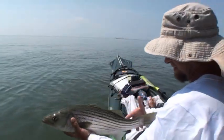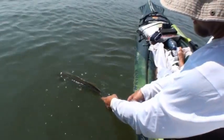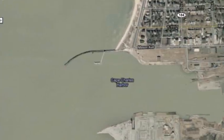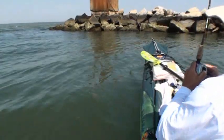I release any fish that I catch on tour. I don't even bring cooking gear anymore. It just takes too much time out of a paddling day. I stopped at the Cape Charles Jetty and caught a few flounder, waiting for the winds to die down.